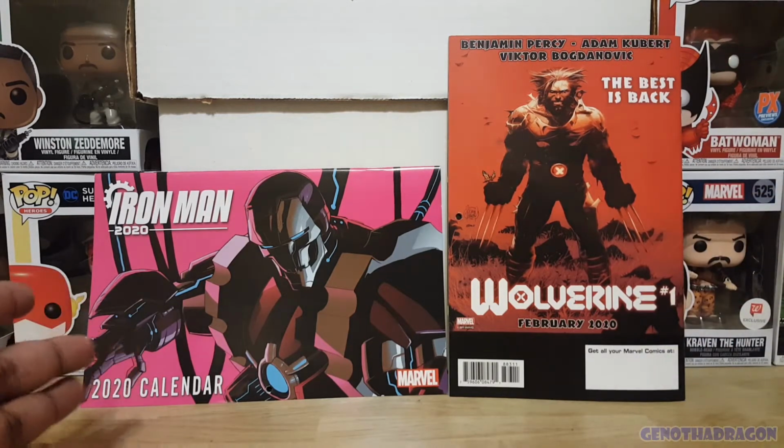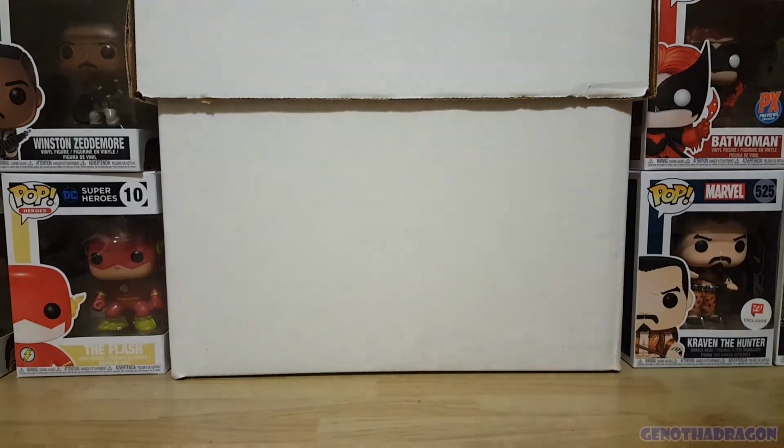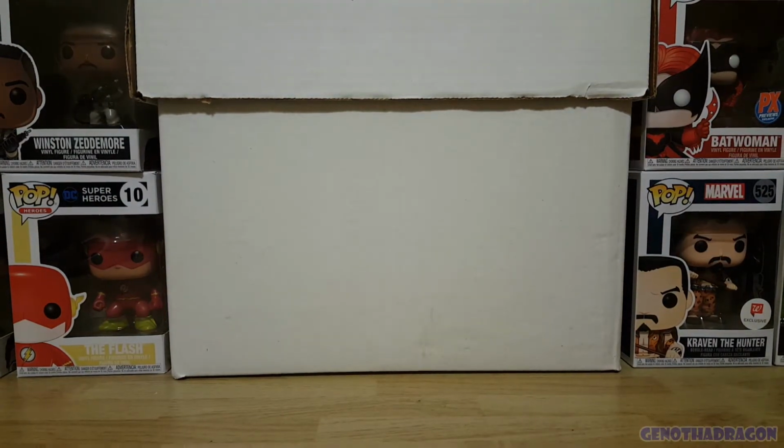It's an $8 book, which is absolutely madness. I'm so curious to see how the sales for that go, because you're starting off with an $8 book. It's 72 pages, but I'm not going to get too far into that. Just let me know in the comments below if you plan on picking up Wolverine #1, because I'm curious. So just a promo, because I like these, they're fun.